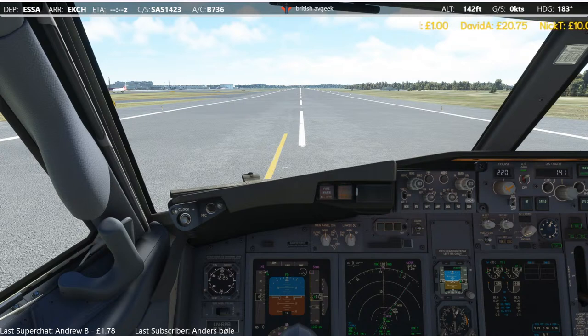Heading 005, vector. You need to make sure you set the flare nicely first. John in Namibia, welcome, hello to you.